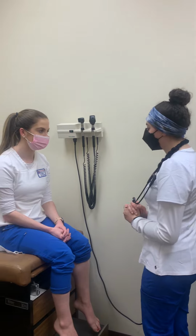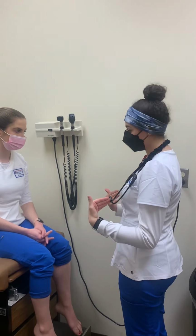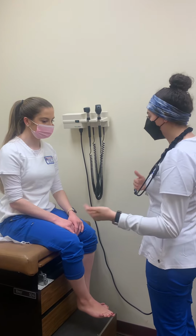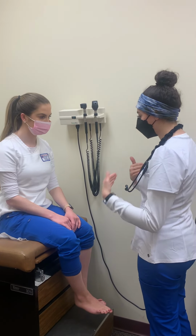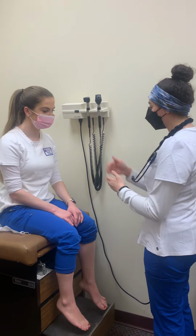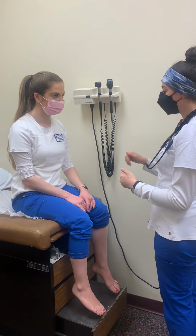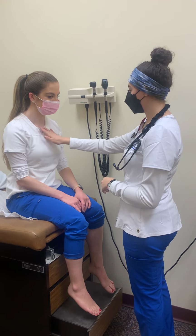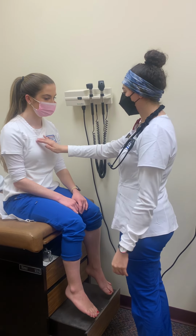I'm just going to start by inspecting the chest region. Normally I would have the patient exposing the chest, but providing as much privacy as possible, I just would want to get better visualization of the landmarks that I'm going to be listening and palpating for, but for the purpose of this video, I'm going to keep her clothed. But I would be looking to go from sternal notch to the second intercostal space.